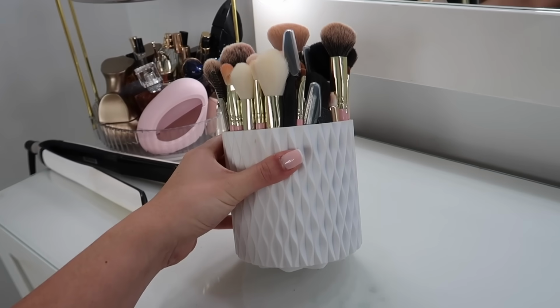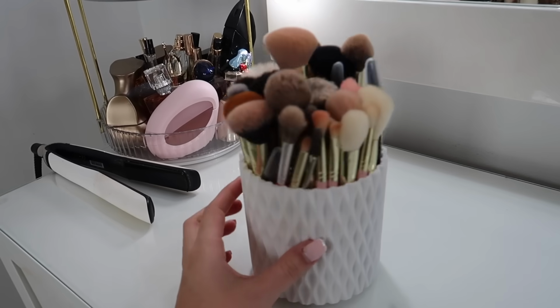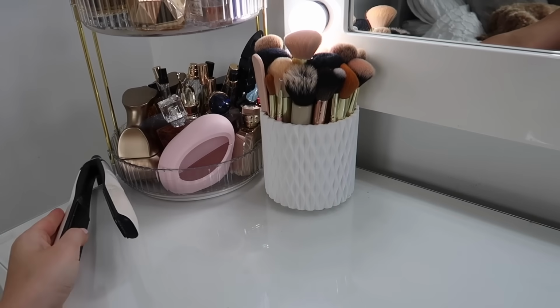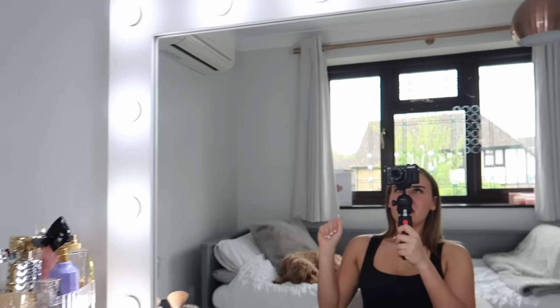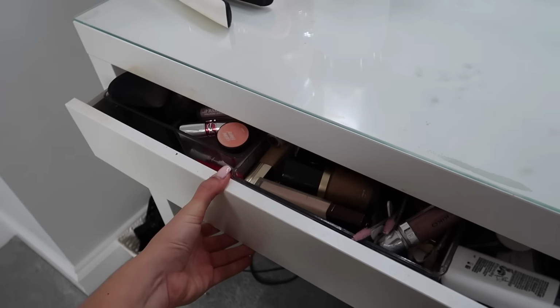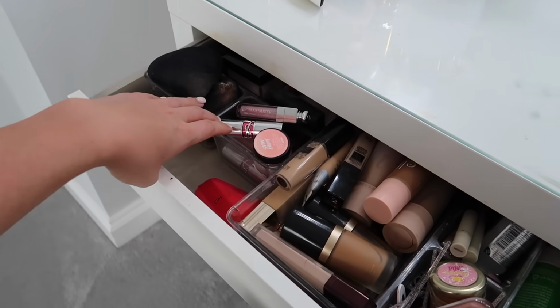But this is a little makeup brush container. It just holds all of my makeup brushes. I've got quite a few in here. Got my straighteners here, and then I've got my mirror here. Yes, I do have more makeup and beauty stuff, and I know it's crazy, but oh, that's got stuck.